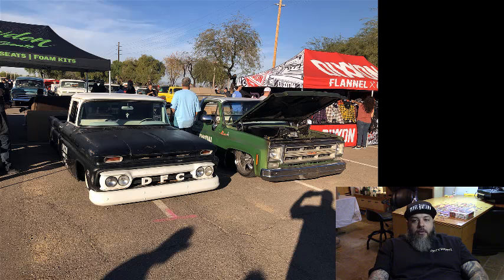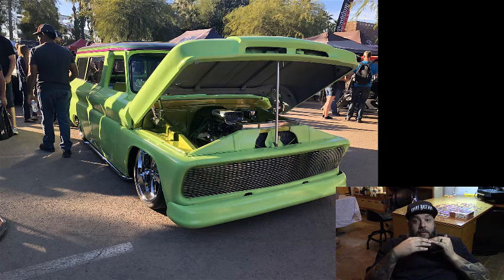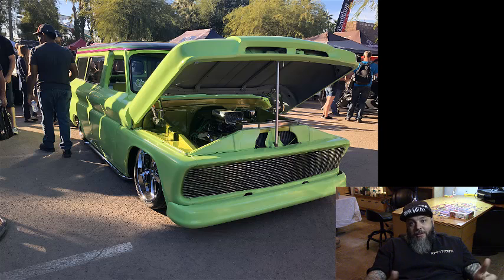Now Dixon Flannel Company was out there. They brought out their C10. It's slammed and everything. It's a nice looking truck. Now there were some extremely custom rides out there. Like this Bourbon here, they shaved the rear doors, they shaved the lights, there were only the front 2 seats, everything from the back was plexiglass, so you could actually see the painted suspension, all the custom air ride and everything like that.